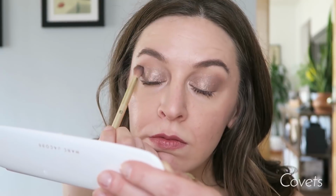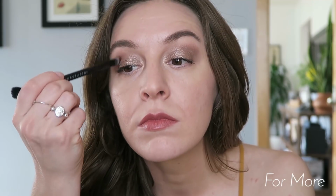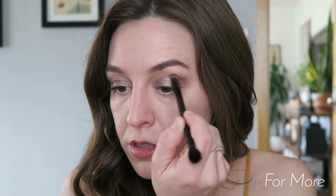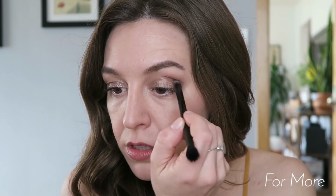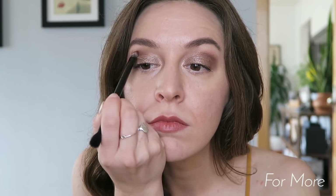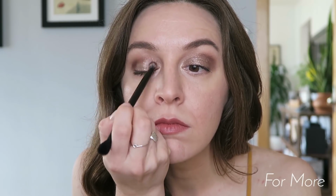I'm gonna take a smaller brush and dip into this really dark purple shade. My sound got messed up in this area, so I didn't mention the brush, but I'm using the typical brush that comes with every Anastasia palette, and I'm using the more dense side to place the pigment starting more towards the outer side of my crease and then slowly bringing it in, because it is such an intense color and it can get a little bit muddy.